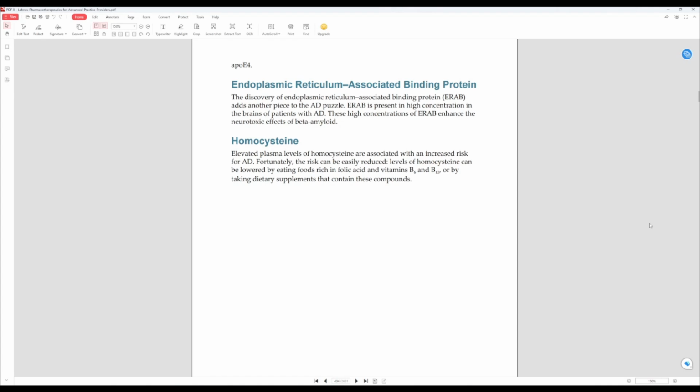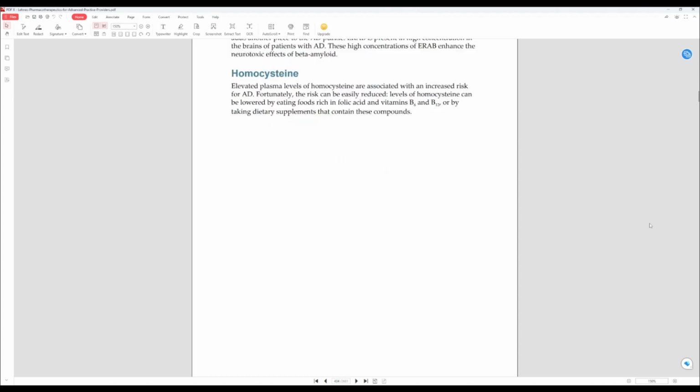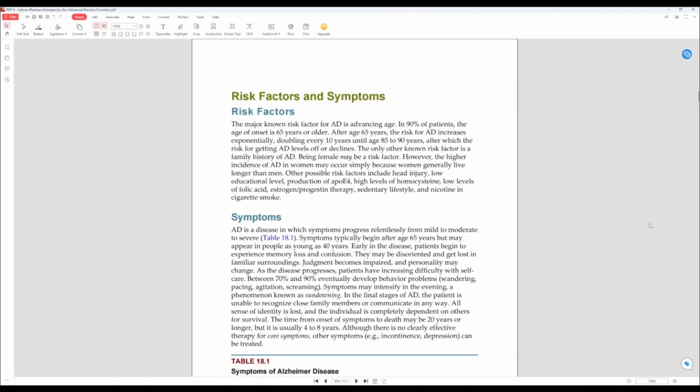These high concentrations of ERAB enhance the neurotoxic effects of beta-amyloid. Homocysteine. Elevated plasma levels of homocysteine are again associated with an increased risk for AD. Fortunately, the risk can be easily reduced. Levels of homocysteine can be lowered by eating foods that are rich in folic acid, vitamin B6, and vitamin B12, or by taking dietary supplements that contain these compounds.